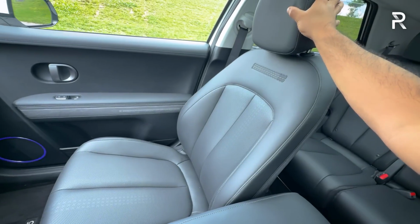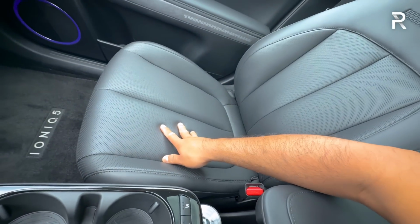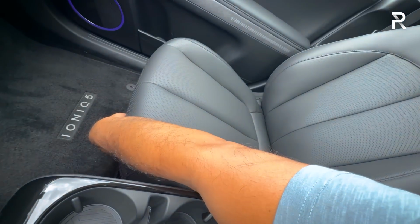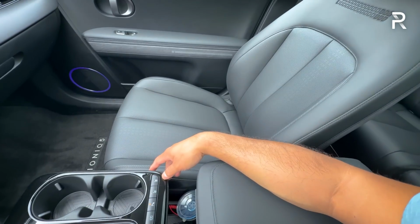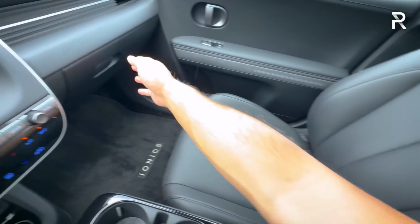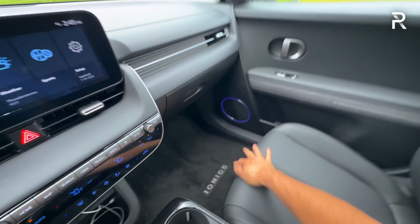The seats, like I mentioned earlier, are pretty comfortable and supportive. You do have an 8-way power for the passenger side as well, but what you don't have is that relax function with the ottoman. It's only on the driver's side, so keep that in mind. The glove compartment you can see is damped but not lined with felt. It goes into the dash. It's a big glove compartment as well, which is great.